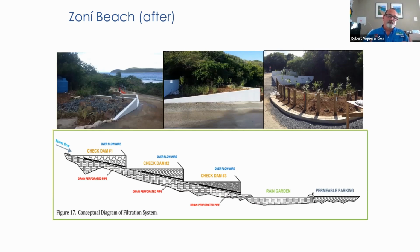Usually there are very small areas to do conservation practices, so we have to figure out and engineer practices that will take advantage of that space. So we try to do as many practices as we can in the available space. That's why you see that train approach from one to the other, and then finally to the permeable parking, so that the permeable parking itself is not just the one practice. Otherwise, it will need a lot of maintenance.